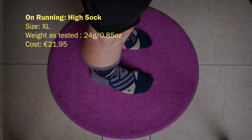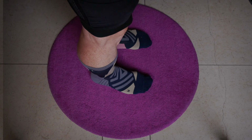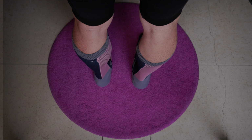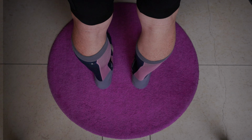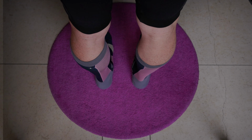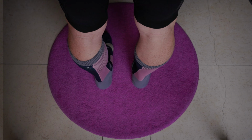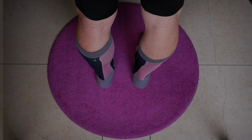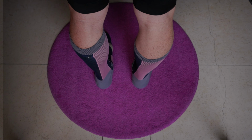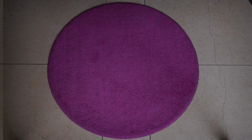On Running have expanded their range now, but originally there was a low sock, a mid sock, and a high sock, and I have all of them. It wasn't until I tried the mid sock and then the low sock, while making this video, that I thought, whatever happened to that high sock? So anyway, here they are. Very stylish, but again, you don't see much of this because it's in your shoes. I might get a few more of those.